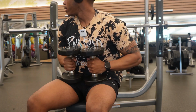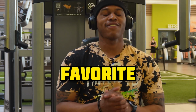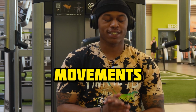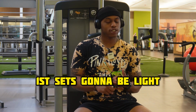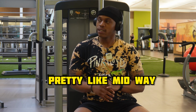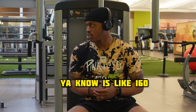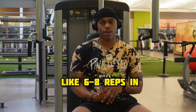All right, be ready. One of my favorite chest movements. Starting off, it's gonna be four sets. First set's gonna be light. Second and third sets are gonna be midway, probably like 130, 140 for me. And then the last set is like 160, pressing so you can get 6 to 8 reps in.